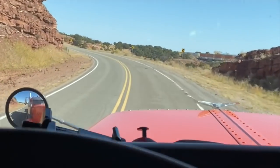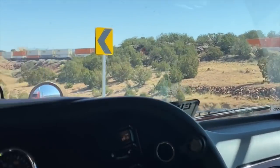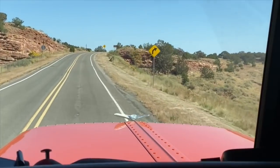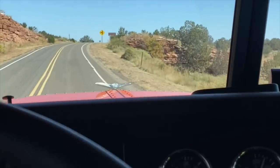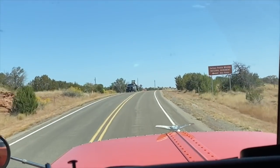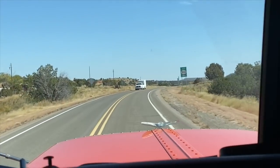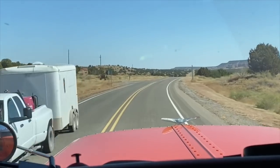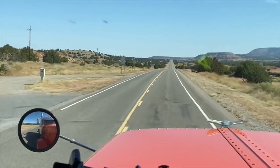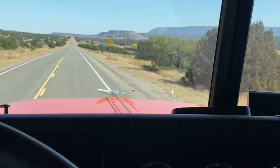So this is my first time to New Mexico. Makes me want to go elk hunting. I've got several friends that hunt out here. I've been invited many, many times, but I'm always working. I have too many people to keep up with. So that's where we're headed. We're going to get a load, head back to Florida. Check on our construction guys and see how that's going. Make sure they don't need anything.